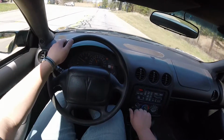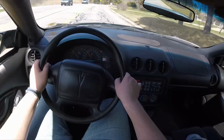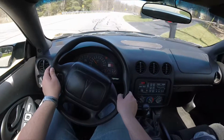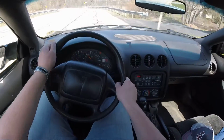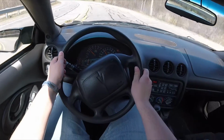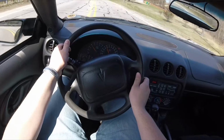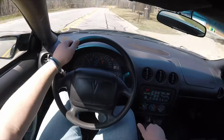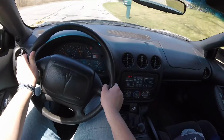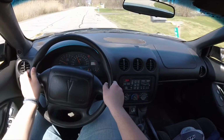Do a little rev match. One thing about this car is it took me a long time to figure out how to rev match it, because the throttle by wire is a little laggy, I guess. This thing's just a ton of fun. Beautiful day out here in Michigan today.